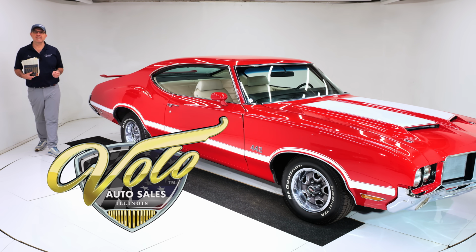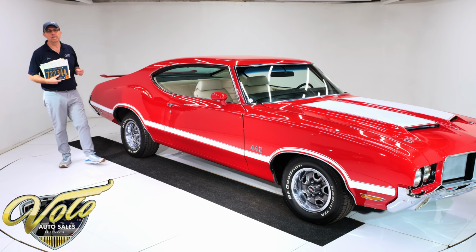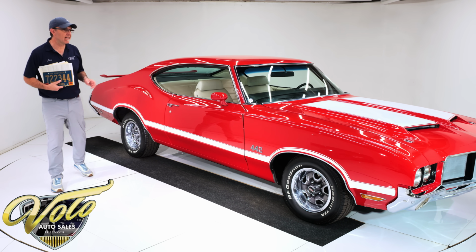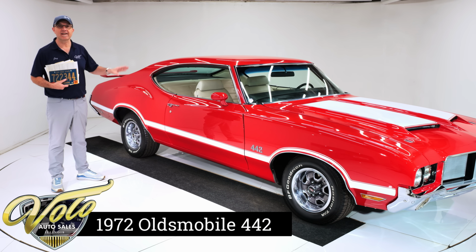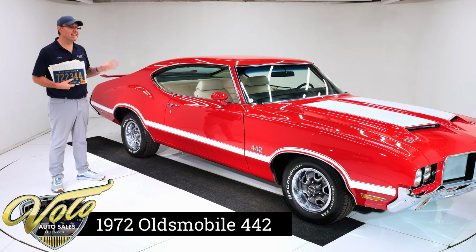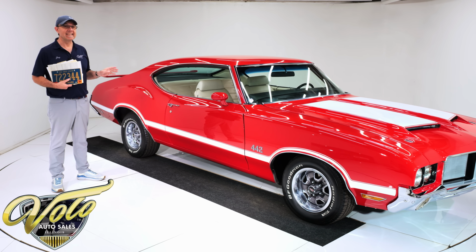Welcome everybody. We have a 1972 Oldsmobile 442 here today. I've always had a soft spot. I've owned several of these. This is what got me started collecting cars. And this one, what a dandy.